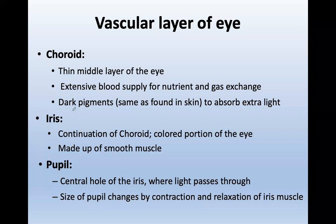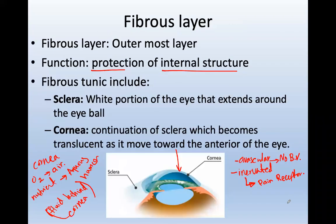And the iris portion of the eye, that's the continuation of your choroid layer, which is basically the color portion of the eye. It is made up of a smooth muscle, so please again do note that. And the pupil is the central opening where the light passes through. You can change the size of the pupil by contracting or relaxing the iris muscle.